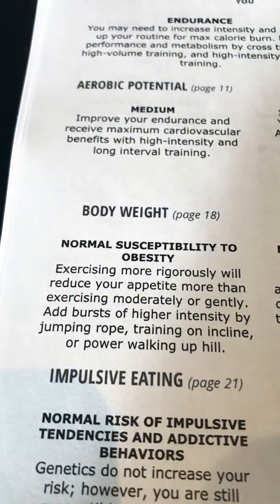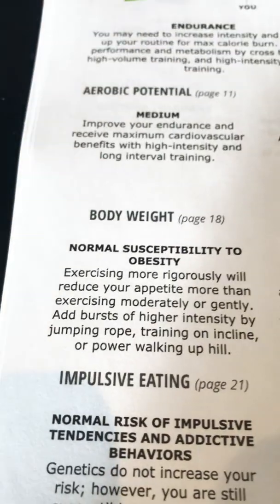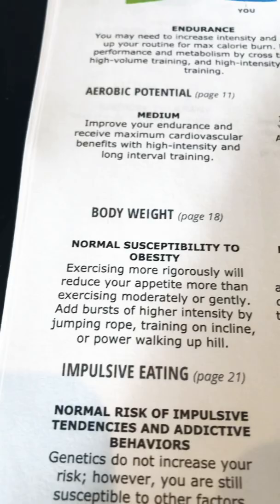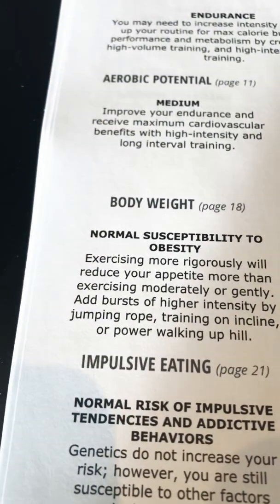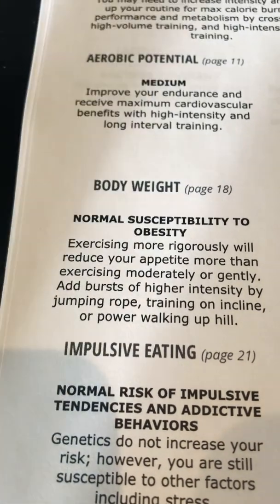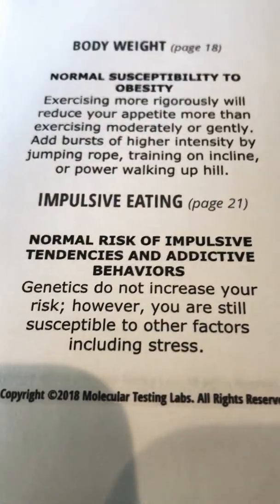So I have found, in addition to my supplements that I was already taking, right? This type of workout is working for me. That's why I see results. Maybe if you are doing the exact same thing, you're not seeing the results because maybe your genetic makeup requires something different.